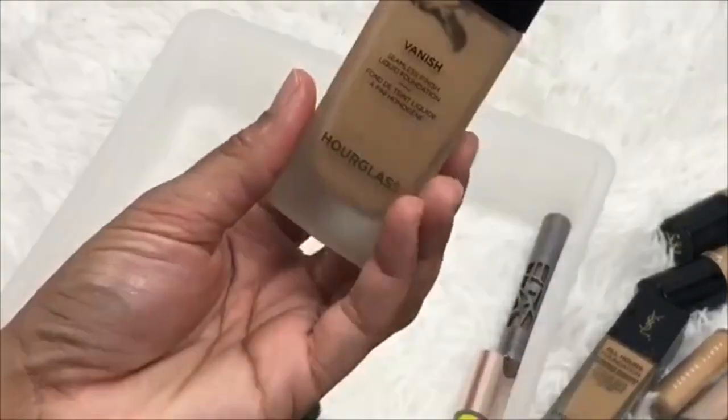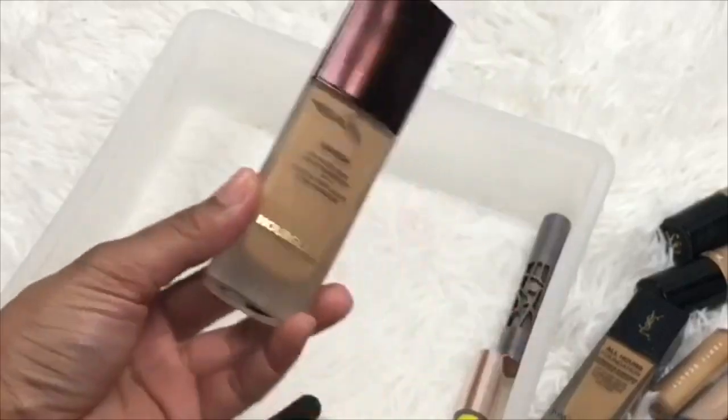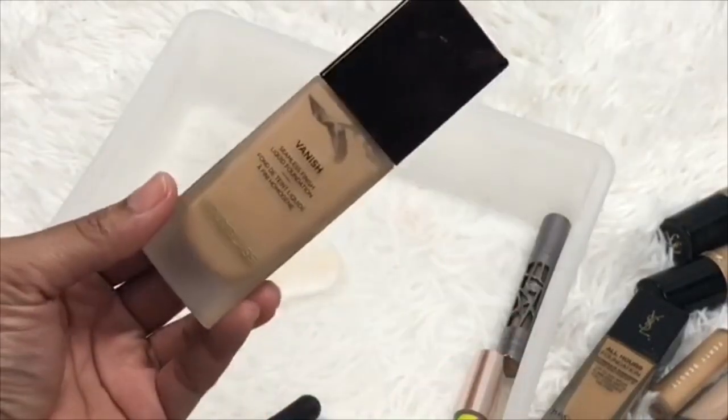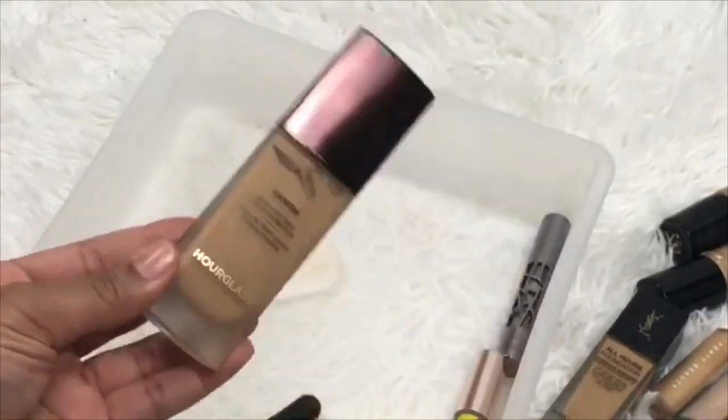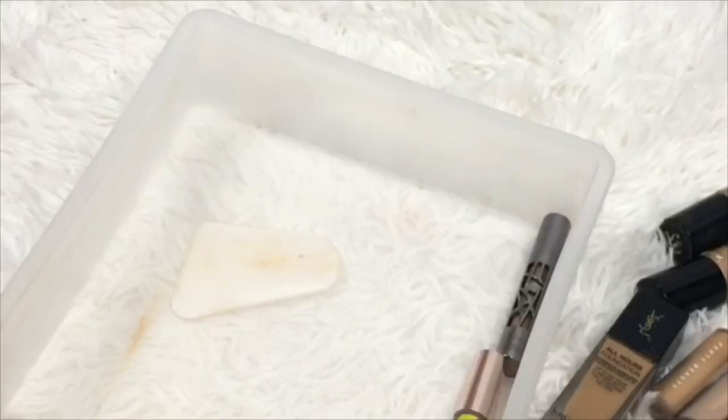And next up is my Vanish foundation by Hourglass. I have it in the shade golden tan. I've worn this before. It gave me a flawless look. I need to try it again, so be on the lookout for some videos for some of these foundations, because some of them I want to keep because I know that they work really well, but I'm not quite sure, like I can't remember what they are, what they look like, or how they finish. So I'm gonna keep that one.